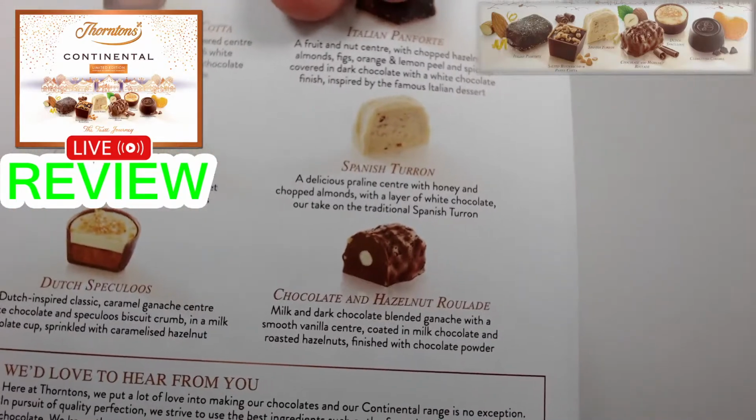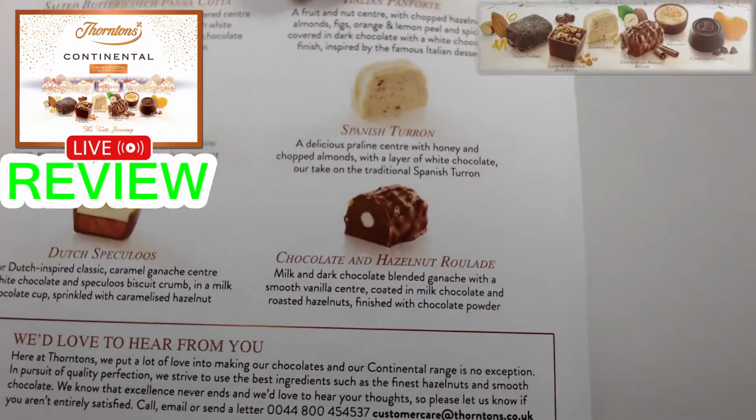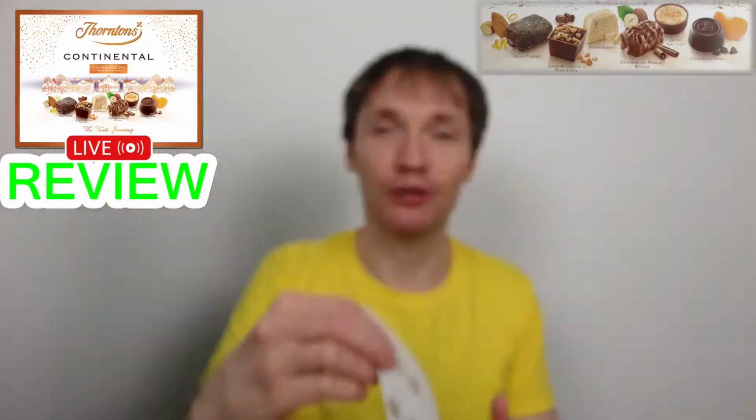It looks to have a hazelnut in the centre. It's the typical one, isn't it? The hazelnut one with a full hazelnut in the middle. We always get one of those. Milk and dark chocolate blended ganache with a smooth vanilla centre, coated in milk chocolate and roasted hazelnuts, finished with chocolate powder. Okay, all right.